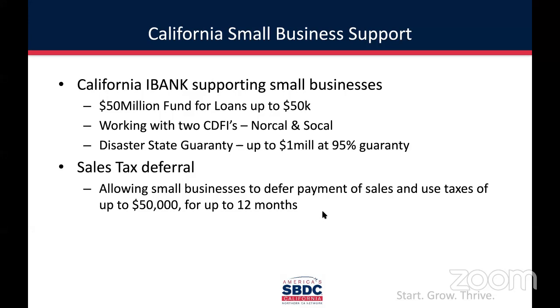And the state of California's iBank, which is the Governor's Office of Economic Development, also known as GoBiz, is working with 2 local CDFIs, one in NorCal, one in SoCal. They may be adding more, but currently only 2. They have not been disclosed yet. And these are loans that have a state guarantee on them. So it's not an SBA guarantee, it's a state guarantee.